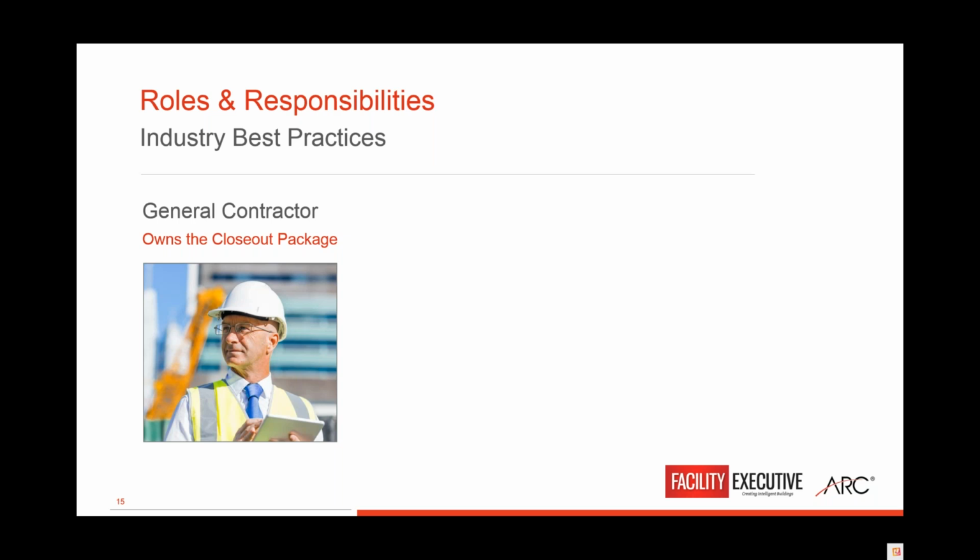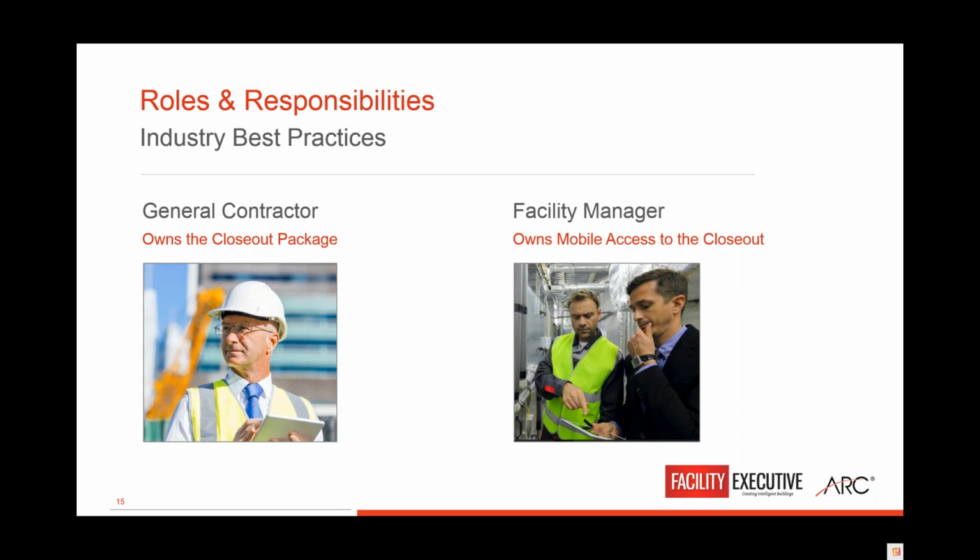So you have to change what you're asking for in your closeout requirements. Don't just copy and paste them from a previous project. It starts with you. When you're going out for bid, include what you want at the end of your project. And we'll take a look at what that can look like here in a little while. But again, you've got to own this yourself.